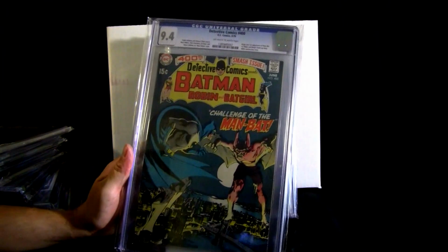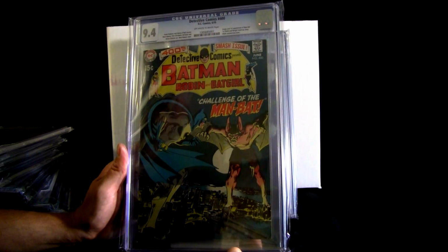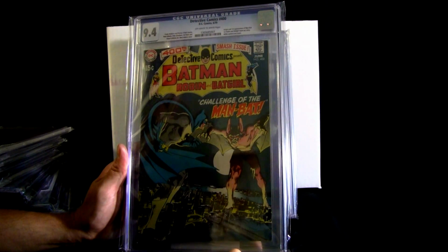Detective Comics number 400, 9.4, off-white to white pages, beautifully centered. Origin and first appearance of Man-Bat.